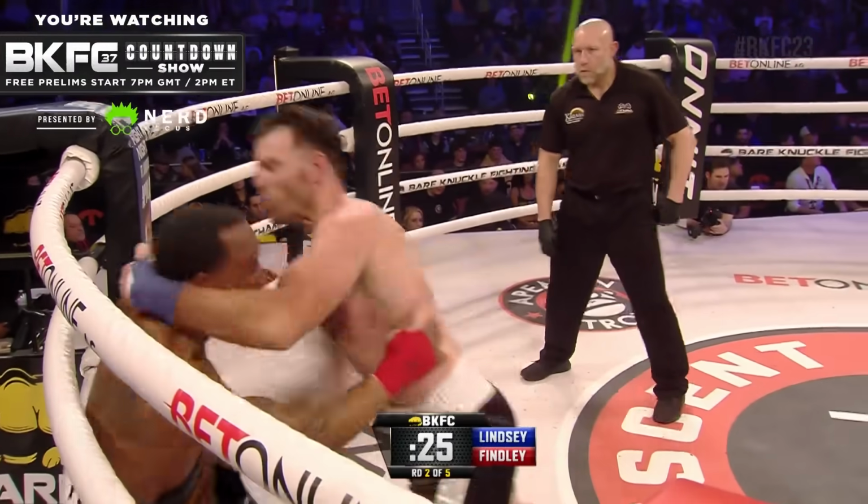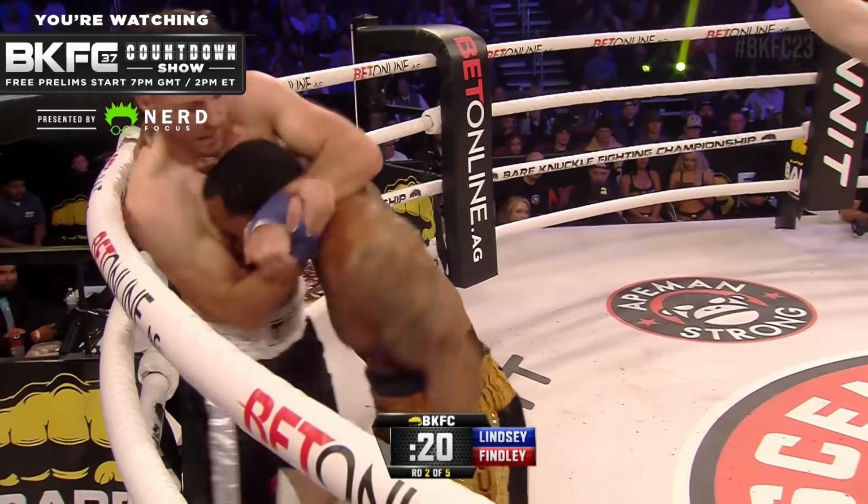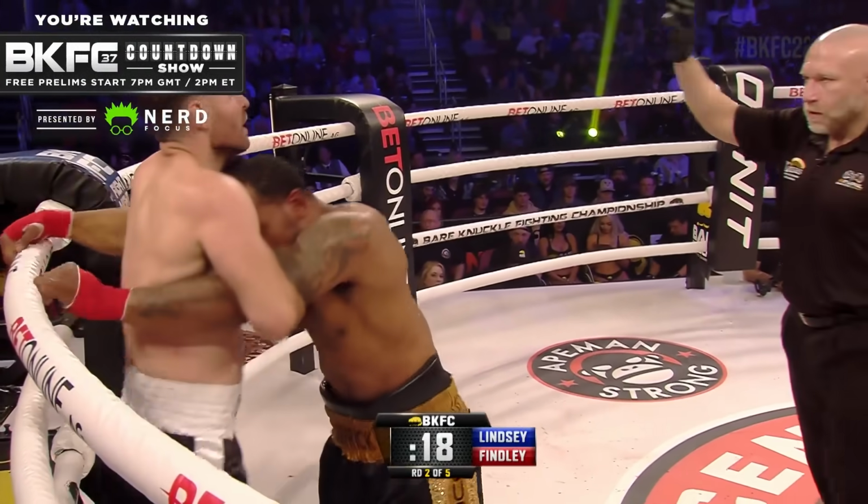It's like Lindsey's throwing actually straighter punches than his opponent is right there. Finley's throwing these overhand rights. Lindsey's throwing straight rights.